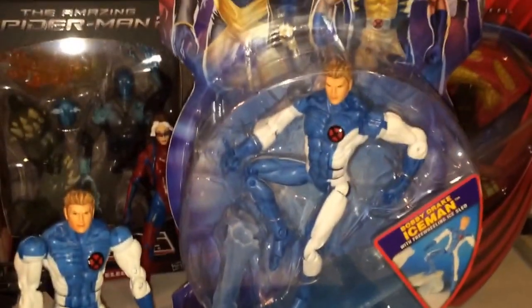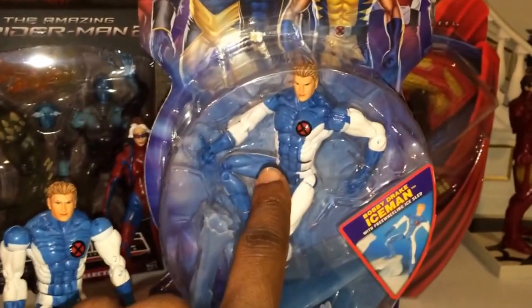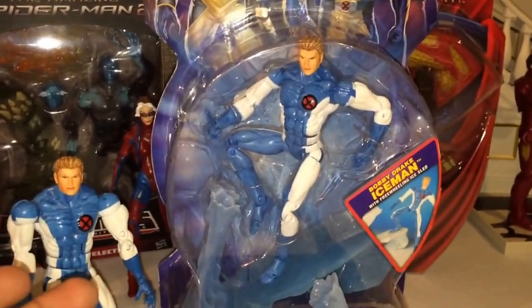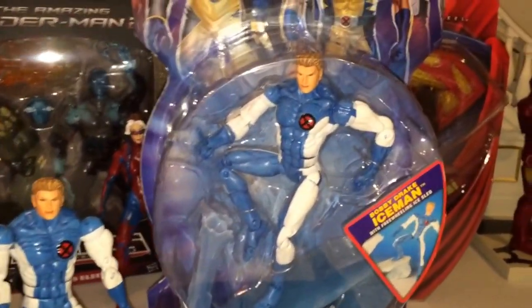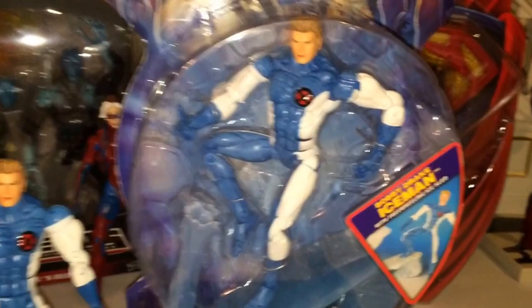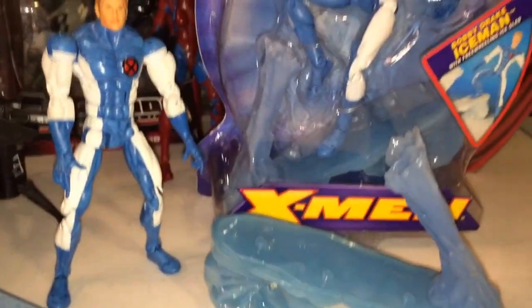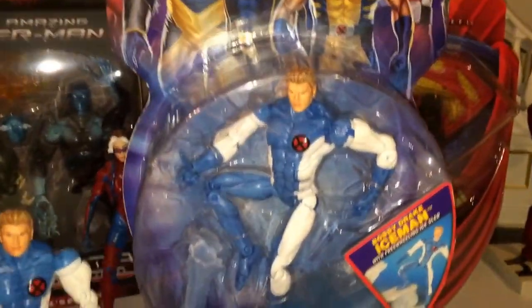I also got Bobby Drake Mint on Card. Now, the crazy thing about this is my girlfriend got me this in the same day. She knows I've been looking for this figure since it came out. And you know how rare it is, all you collectors out there. She got me one Mint on Card, gave it to me today. And it was like happy early Valentine's Day. And then I managed to score this one super cheap. Super, super cheap. So I got two Bobby Drakes in one day. One mint on card, one loose.